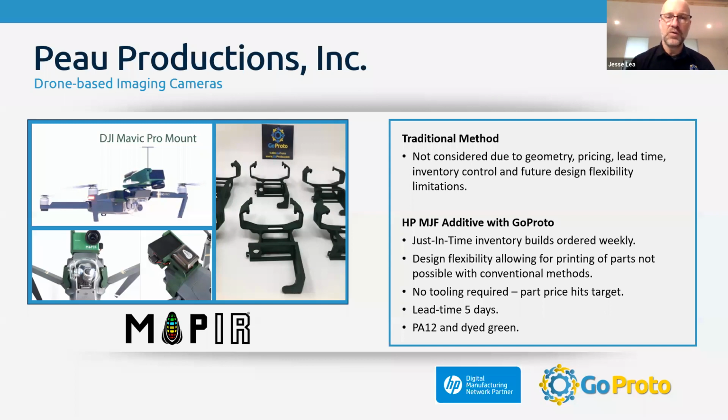And as we looked at it, we didn't want to say, oh, you can't make this with an injection mold, so no, we can't do your project. Instead, having the ability to 3D print allowed us to say yes. And then as he builds his demand for the product and sells more of them, it may make sense at some point in the future to jump into an injection mold tool.